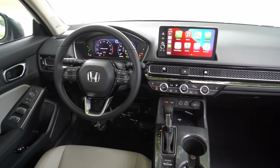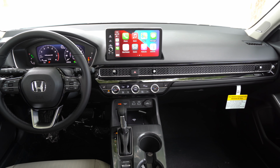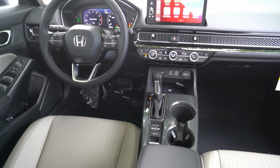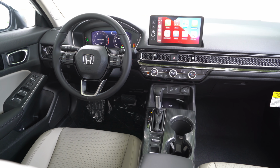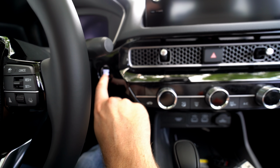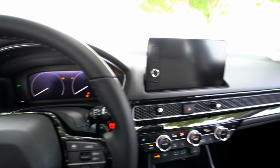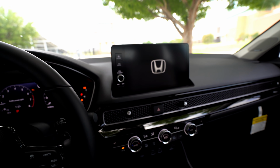And taking a look at the interior, Honda wanted a modern design with a high-tech, human-centered interior that is simplistic and still practical like Civics always have been. Now, first things first, foot on the brake, push button start on every single trim. You got to start up there, and you've got this new big screen over here.